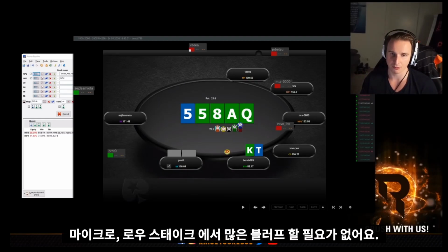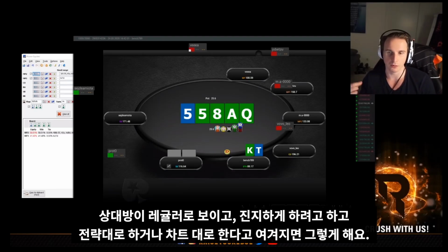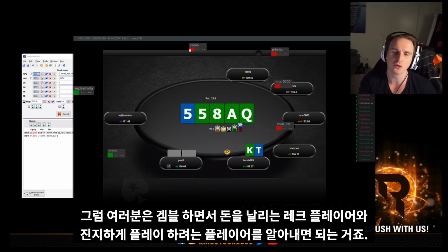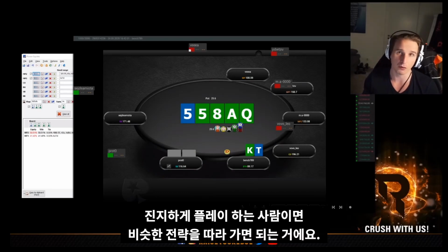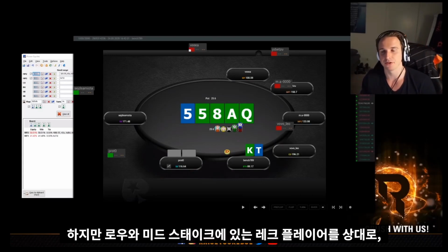You don't even need to bluff a lot on micro stakes or low stakes. The good spots to bluff are against other good opponents. If you consider someone to be a regular who might also take it seriously and play according to a strategy or charts, and you find out who are the fun players who just want to gamble their money away and who are the ones that take it seriously, then those who take it seriously follow a very similar approach of playing good hands and waiting for good spots. Very often these are good targets to bluff, but against fun players, who are most of the time going to be present on low and micro stakes, no need to bluff.